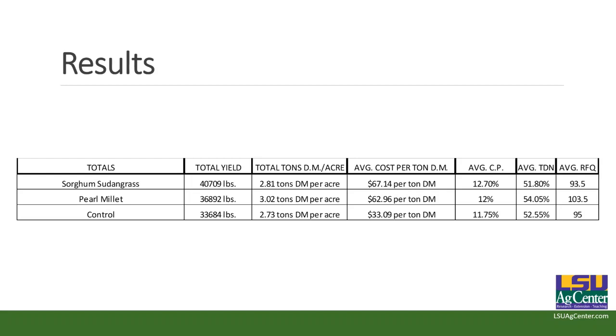Sorghum Sudan grass, we got 40,709 pounds. When you take the moisture off of it, it came out to be 2.81 tons of dry matter per acre. Our cost for that per ton of dry matter was $67.14. And average crude protein, as far as quality goes, 12.7. Average TDN was 51.8. RFQ average was 93.5.